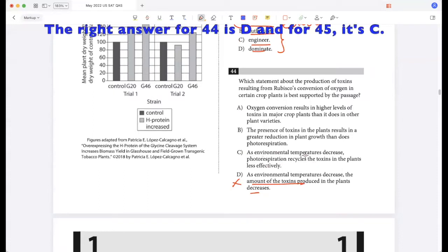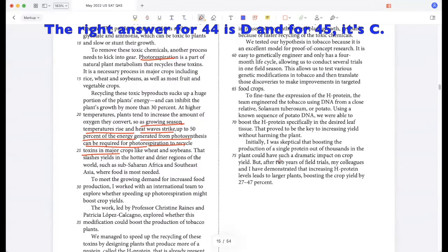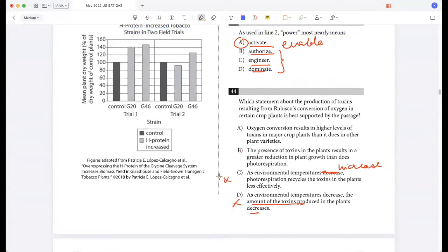As environmental temperatures decrease. Is this the correct option? I'm just going to confirm from the other one. Yeah, it is. As environmental temperatures increase, right? Photorespiration recycles the toxins of the plants less effectively. Is it? Yeah, so it is. So it's not C either. The presence of toxins results in a greater reduction in plant growth.